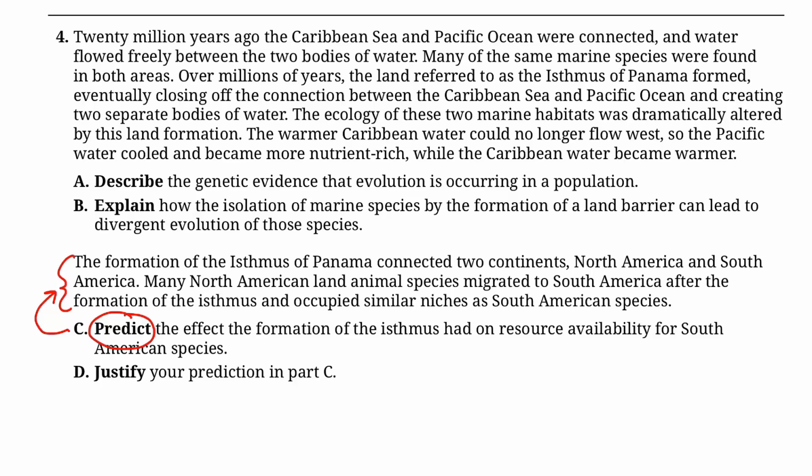Now, it says here, and occupied similar niches as South America. This is very, very vital to the question. This to me is the most important piece of information. So we know the animals traveled south and they occupied similar niches as South America's species. Now we should know the niche is an ecological role. It's a part of the ecosystem where they move the energy upward. Their job, what do they actually eat and what do they provide for other ecosystems? How are they connected in the energy level, the food web? What job of the ecosystem do they have?